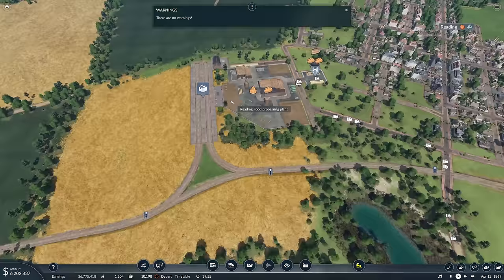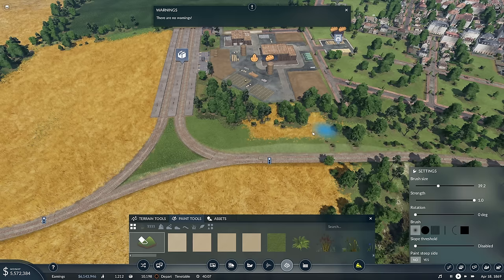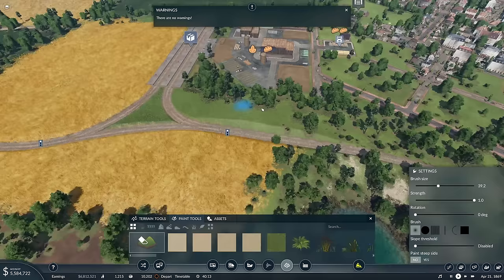We'll go back into the landscaping. Make the brush a little bit bigger. There, lovely. We'll delete this grain from around here, because it seems odd, doesn't it, having this field. Just this little field. There we go. Right, delete that. Delete that there. Lovely. Beautiful stuff.